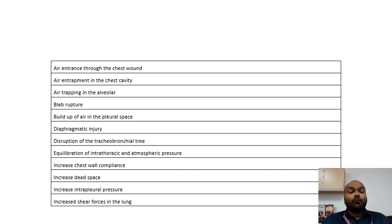Disruption of the tracheobronchial tree is false, because disruption of the tracheobronchial tree is basically tracheobronchial dissociation, which is one of the life-threatening diagnoses that you have to look for in your ATLS. But it does not explain open pneumothorax. Remember that your 4 selections have to describe open pneumothorax causing hypoxia or respiratory distress.